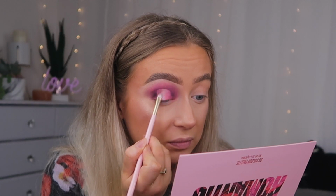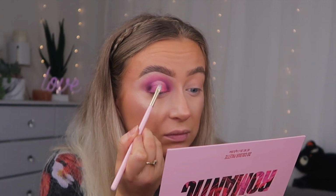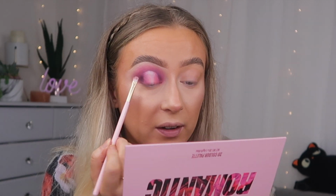Beautiful, absolutely beautiful. Now let's go in with Chintz. One thing I will say, I feel like I need to wet my brush because it's not transferring as much as I want it to. Okay, I've just got some setting spray, so let's see if this will change anything. There we go. Yeah, baby, that's good.